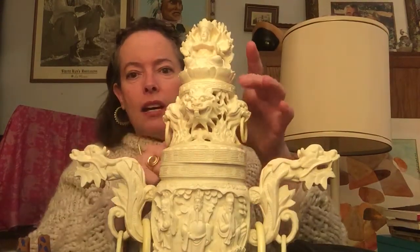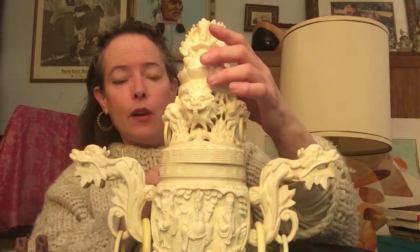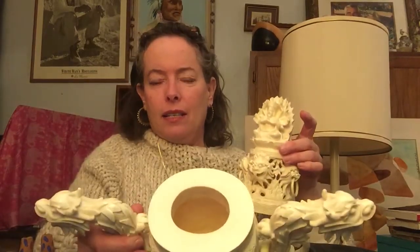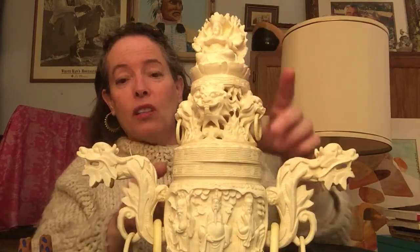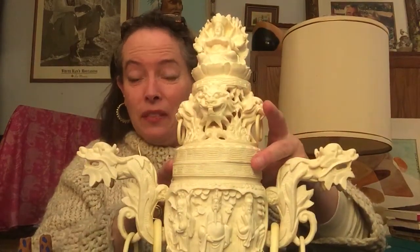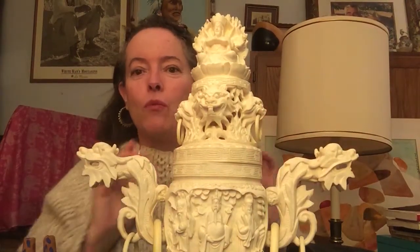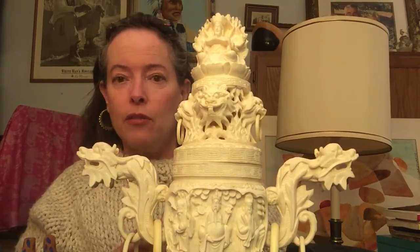So you see that it's cut out at the top, which is where the smoke would come out. So they've modeled it very closely, and it is really detailed. And this is the hole at the top where you would put the incense in. However, this is just a decorative piece. So you could put this in behind glass, and people would think you had a real ivory incense holder from a couple of hundred years ago.